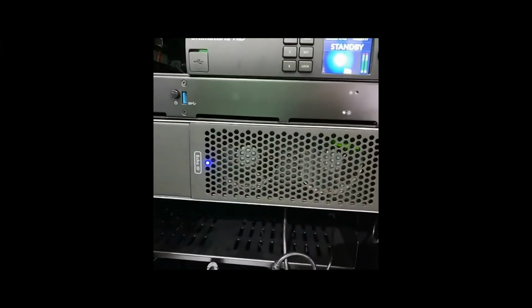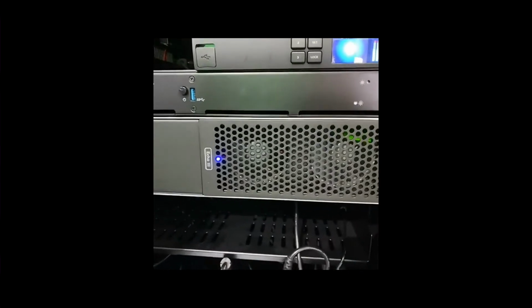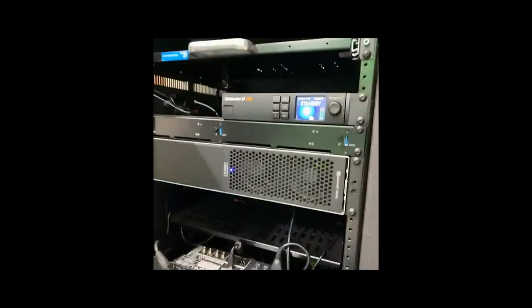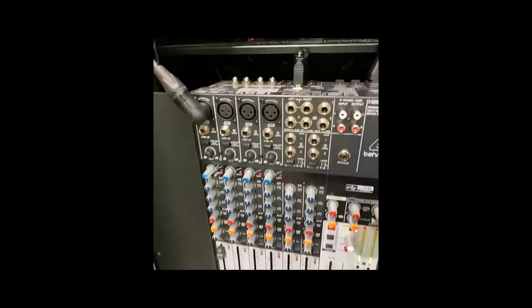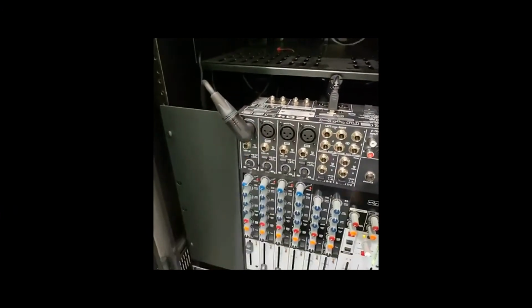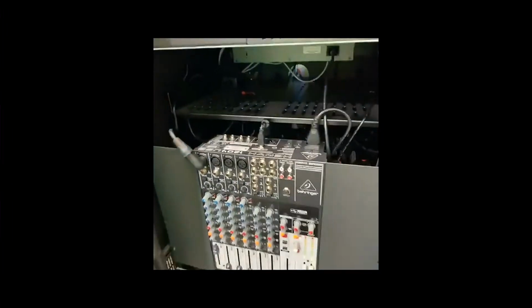PCI slots. We're running a DeckLink Duo 2 for ins and outs, SDI ins and outs. And we've got our mixer down here, which is bringing our single microphone into the system and USB out into the Mac.